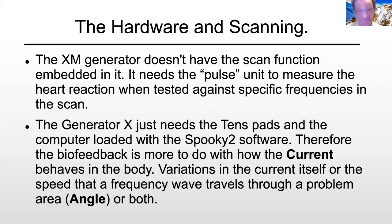One thing I will say about the XM generator pulse biofeedback is that it's quite a good treatment in its own right. The very first time I got my Spooky kit, I thought, I'll give biofeedback a go. I'll use the XM generator, I'll use the pulse feature. Because the XM generator takes your body through an entire sweep of frequencies, it's like doing a frequency sweep which kills all pathogens in your body, or attacks all pathogens in your body.